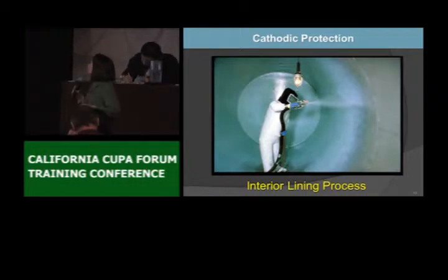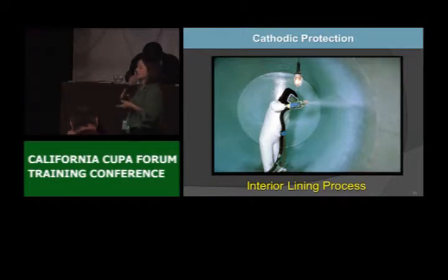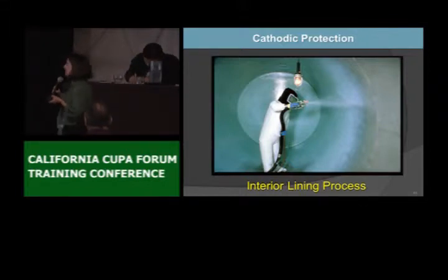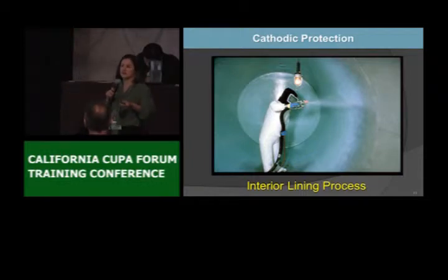Okay, and here's some pictures showing the interior lining process. It's very involved. It requires tank entry. I've never seen it done, but we have about 7 or 8 tanks in San Diego County that have this lining. Are you guys familiar with this process, or no? Okay. There's not that many. We have a pretty big county, and there's, like I said, only 7 or 8.